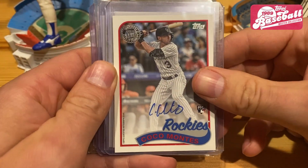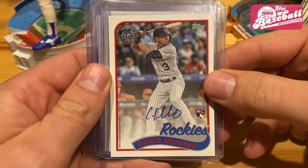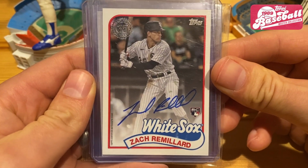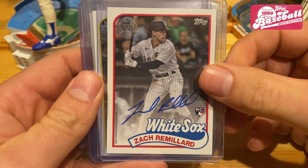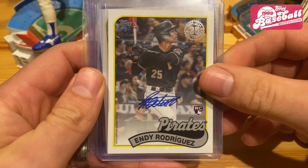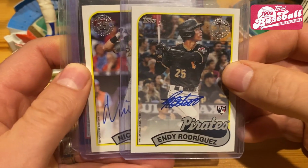So we'll jump in with our rookies. We got Coco Montes. Got this on COMC for like $1.50, something like that. Couldn't pass it up. This one picked up at a card shop for 50 cents. Zach Remenald. He has already been DFA'd by the White Sox and perhaps another team. And then we got a couple autographs from the Pirates. Got Andy Rodriguez and Nick Gonzalez. Picked those up at the card show recently.